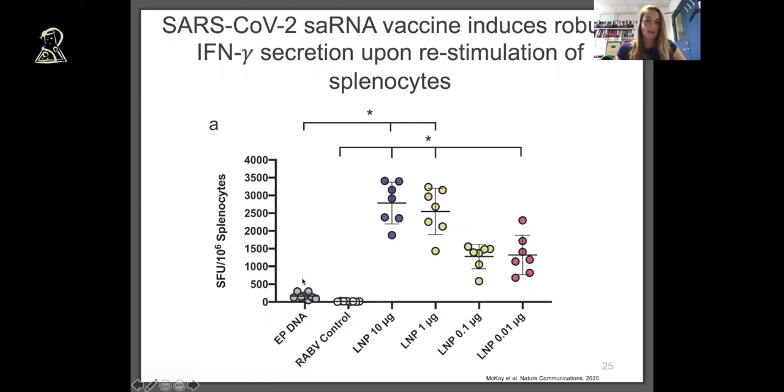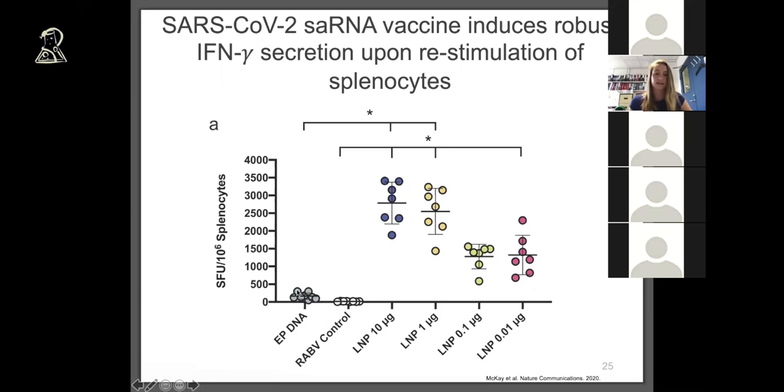So what you can see here is that it actually looks like the electroporated DNA induced a really poor cellular response. The level was actually at about 250 spot forming units per million cells. But this is actually a normal, and generally thought to be quite good, cellular response. It's just that our RNA groups were really quite high in this case. So we were seeing up to about 2,500, 3,000 spot forming units in our top groups. So it seems it does not only induce a really high antibody response, but we're also seeing quite a robust cellular response from these RNA vaccines.